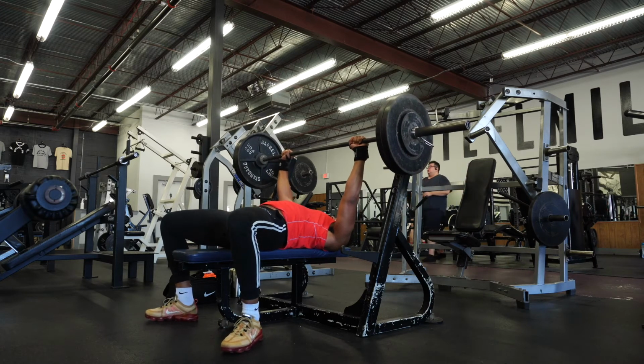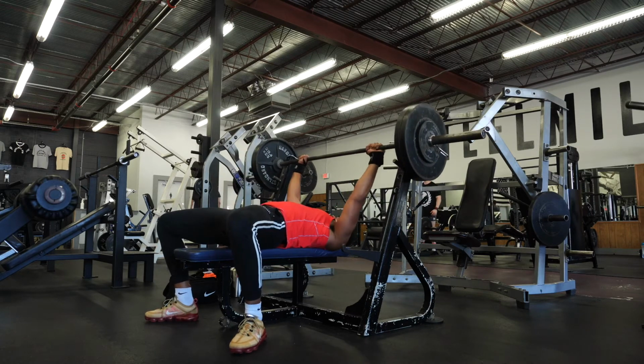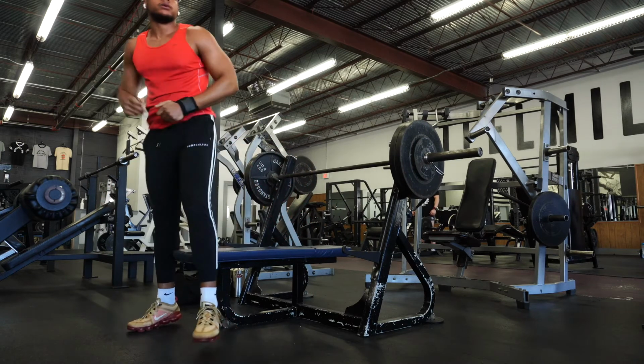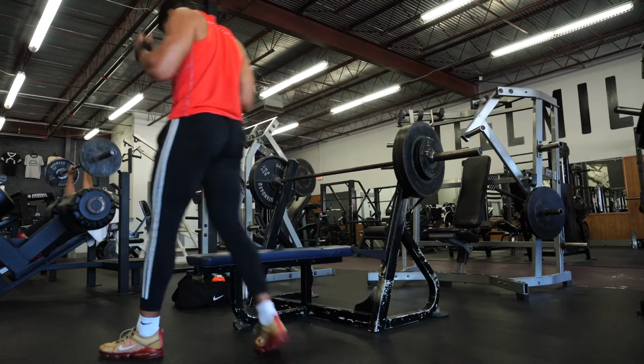And with the bench press, the methods that I'm focusing on are: 1, I'm focused on foot placement. I'm focusing on driving my shoulders into that bench before I lift the weight off, driving my chest up, and really focusing on getting a really stable body before I do my reps.